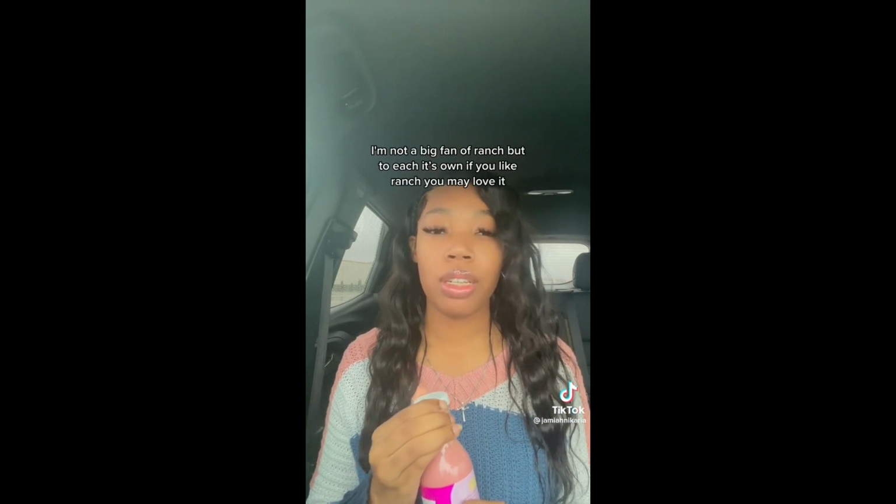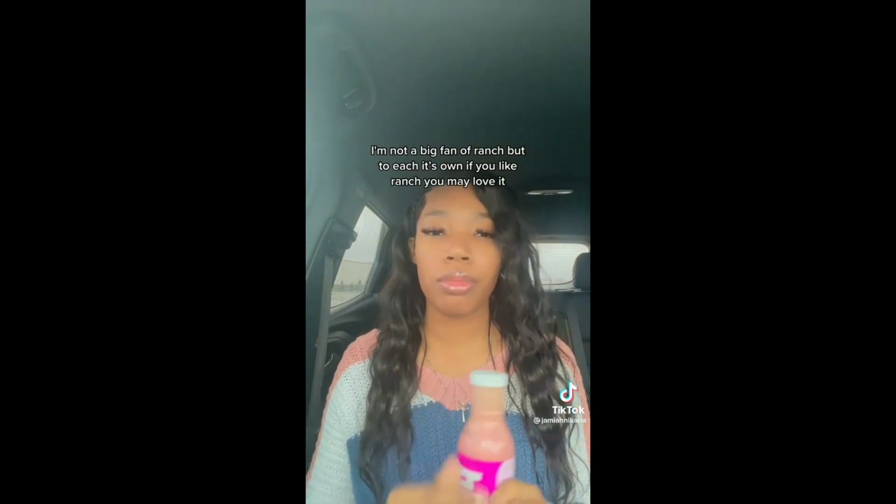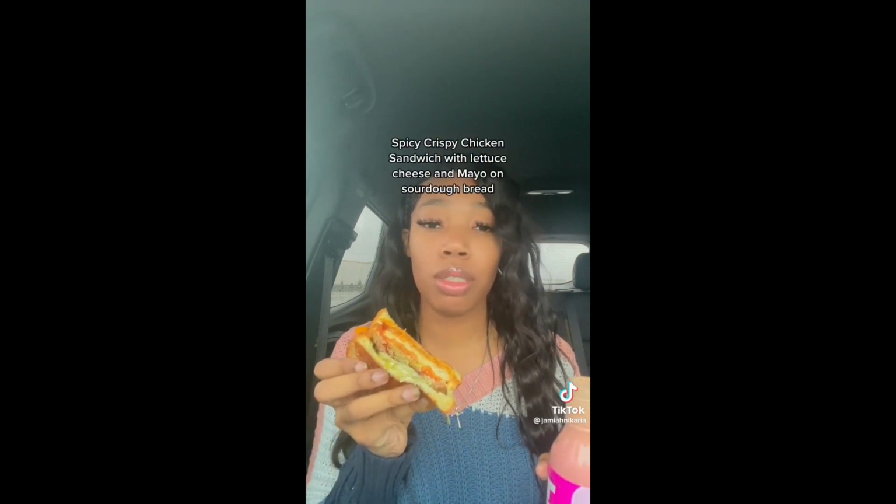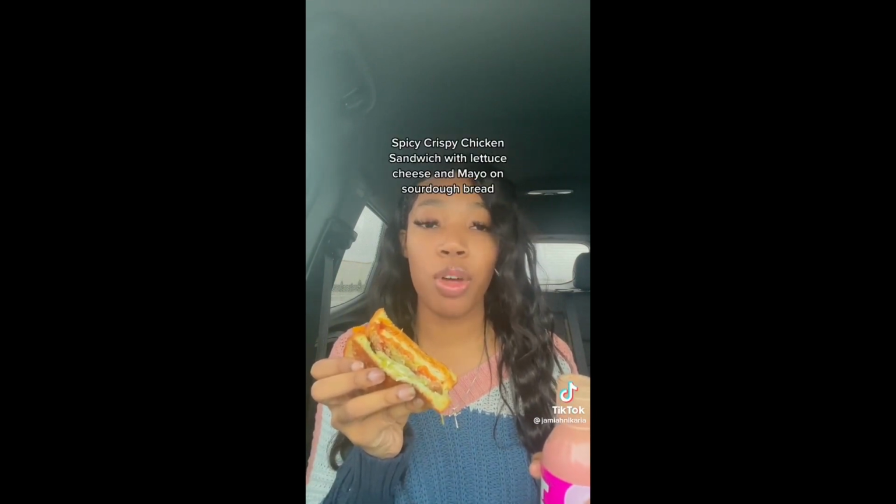The sauce smells like ranch. I'm not a big fan of ranch, but to each his own. If you like ranch, you may love it. I have a chicken sandwich. This is from Culver's. Spicy crispy chicken sandwich with lettuce, cheese, and mayo on sourdough bread. Let's try it.